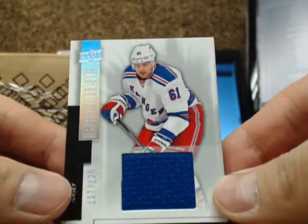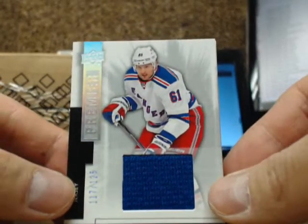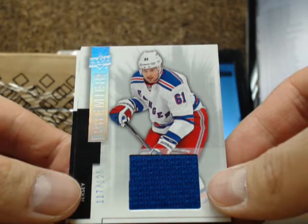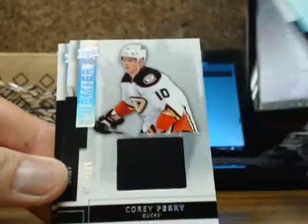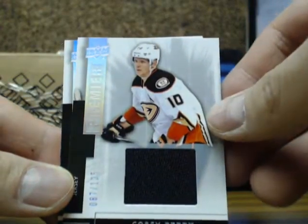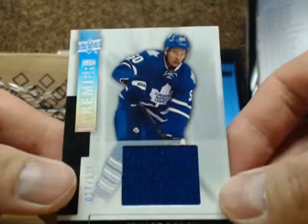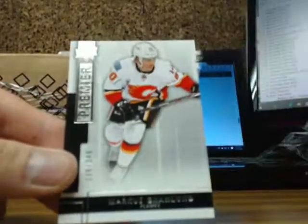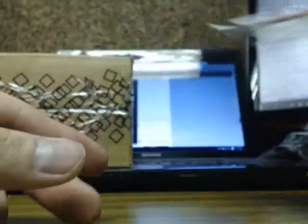Next one is a Premier Jersey of Rick Nash, 117 of 125 for the Rangers. Sorry, I'm just trying to check my list here. That's going out to 4140 for Mike. The Corey Perry Jersey, 125, for the Ducks. The Stuart Percy, 27 of 125 for the Maple Leafs. And Marcus Granlund, 239 of 249 for the Flames.